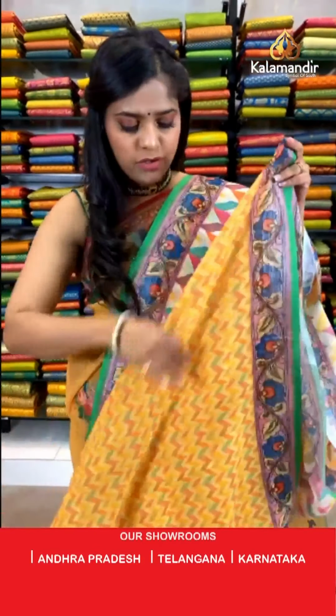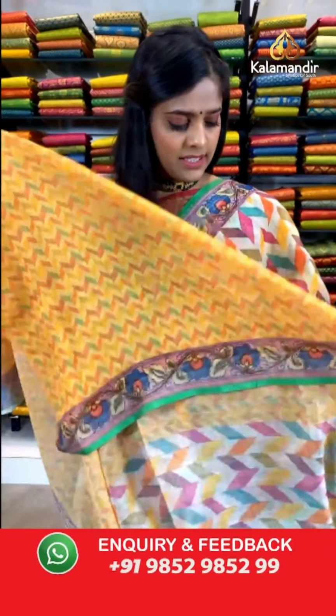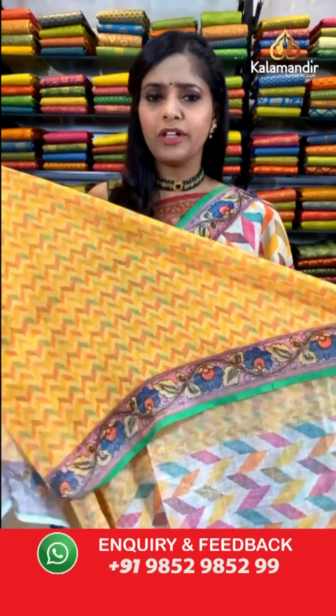Let me show you the blouse piece now. There you go, this is the blouse piece, contrasting in color and similar print of the body only. Let's check out the pricing details.